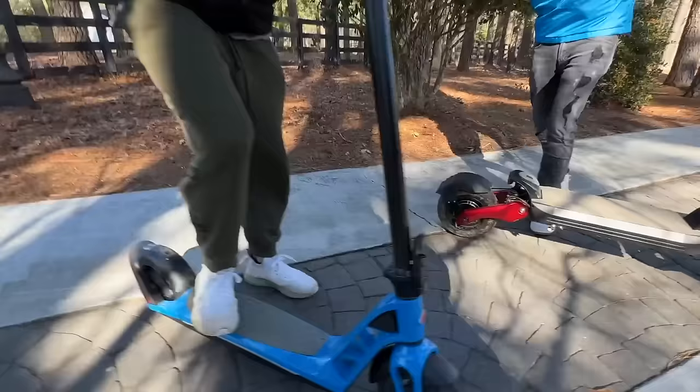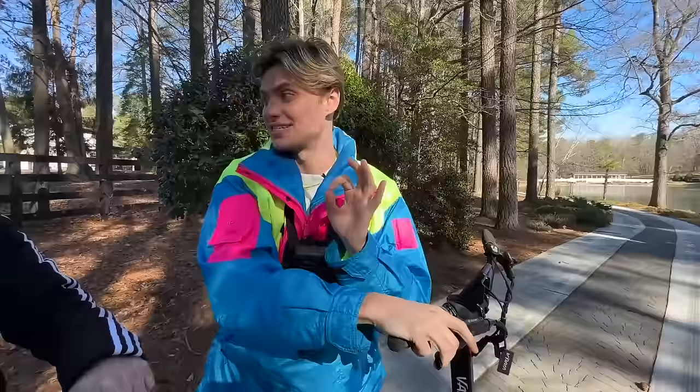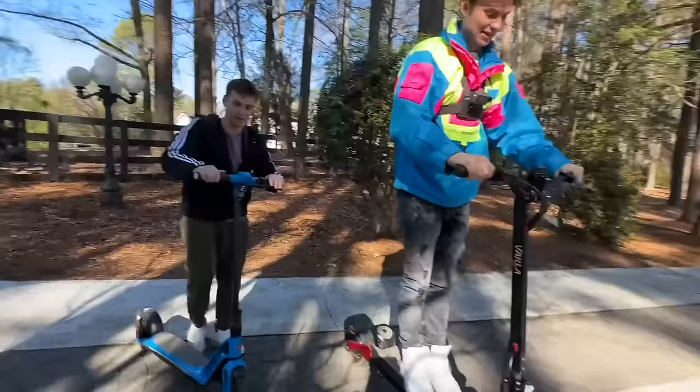Oh, yeah, that's hard. We're going down the Pine Root Trailhead. This is a beautiful path next to the lake, but it's got roots like crazy. It's all about suspension, so let's run it. Oh, starting off with a drop. Oh!